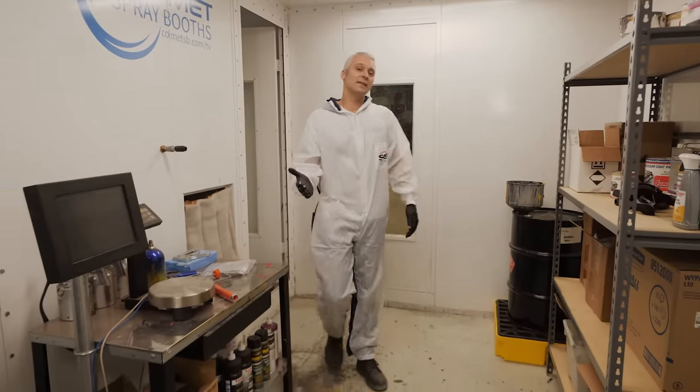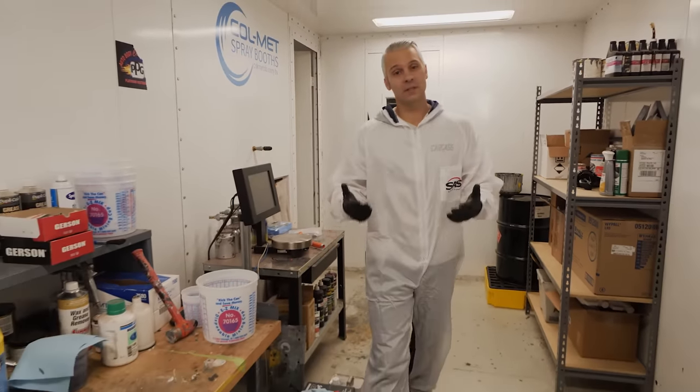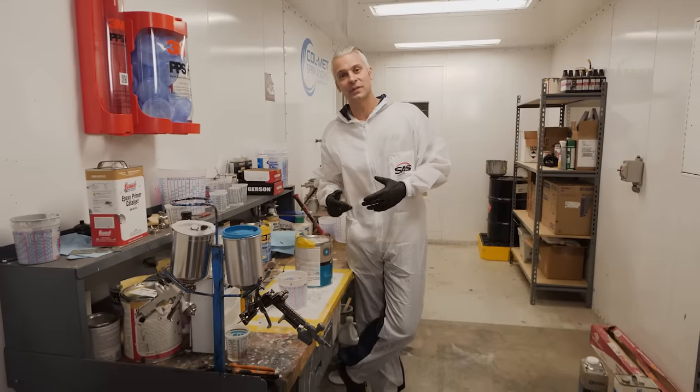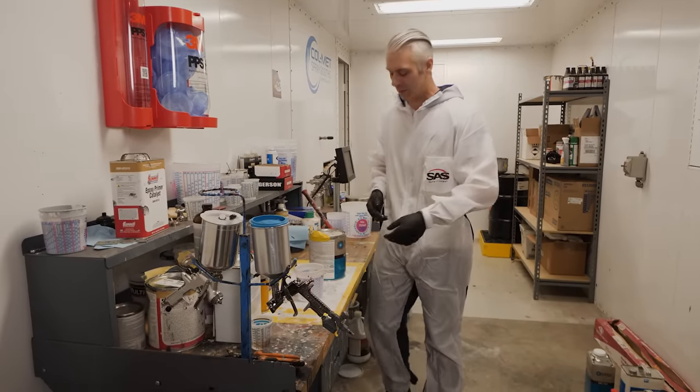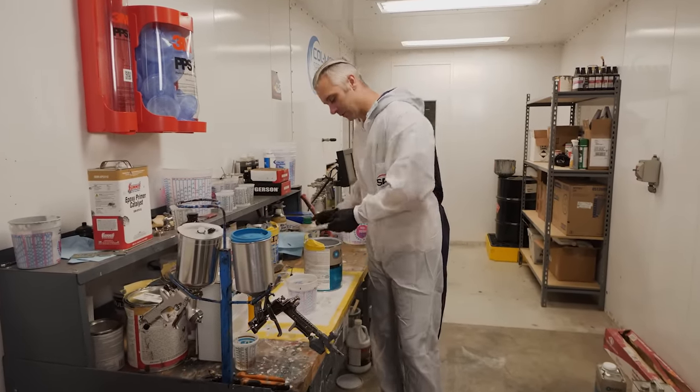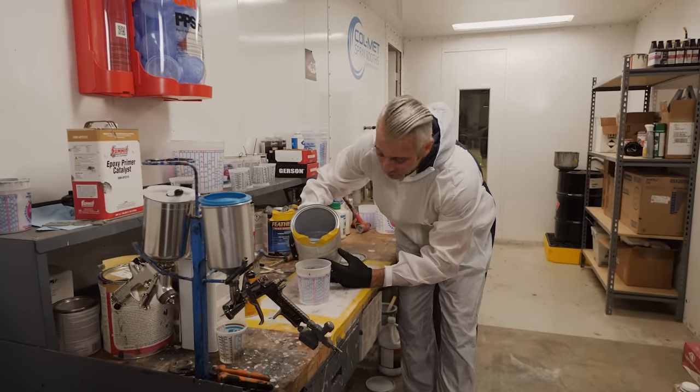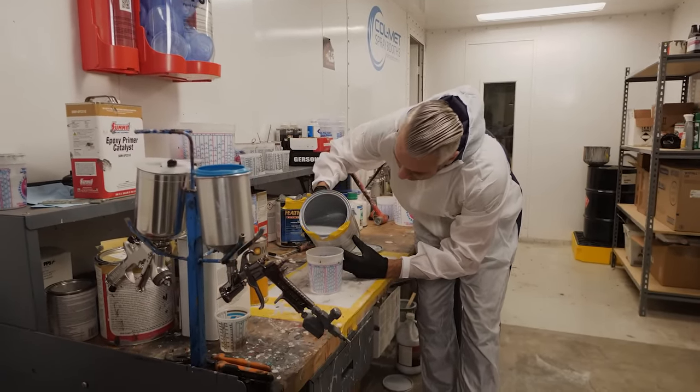All right, but before we can get to that step, we do have to lay down some sealer. Now, what sealer does is it gives the car a good solid color, plus it gives us a good chemical bond when we lay down the paint. It's pretty easy to mix up, it's 4-to-1. So we'll get this mixed up here, get it in the gun, then we'll go tack the car off, we'll start spraying.